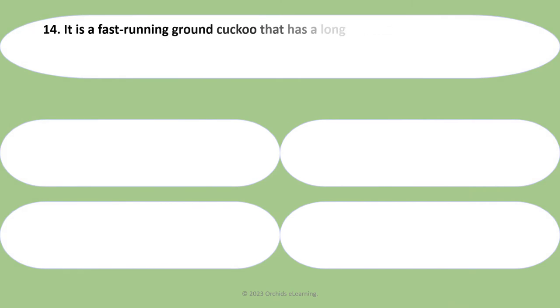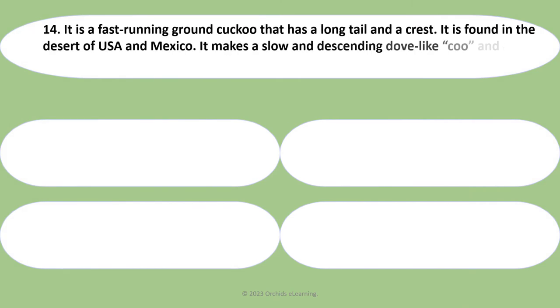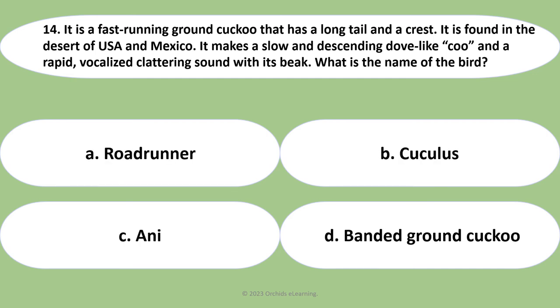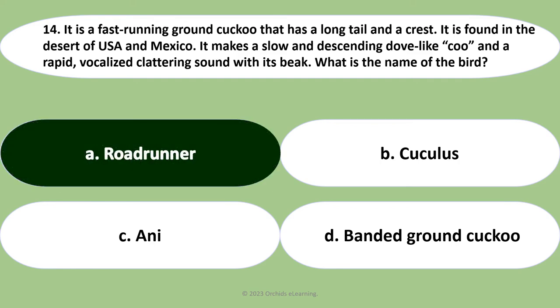It is a fast-running ground cuckoo that has a long tail and a crest. It is found in the desert of USA and Mexico. It makes a slow and descending dove-like coo and a rapid, vocalized clattering sound with its beak. What is the name of the bird? A. Roadrunner.